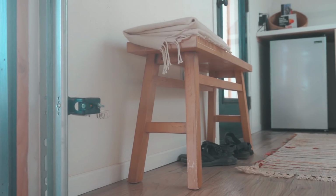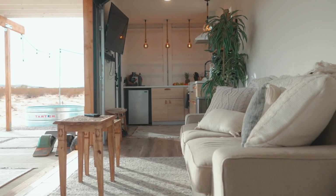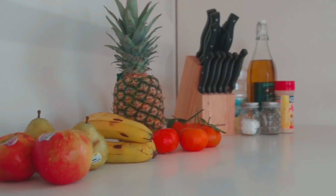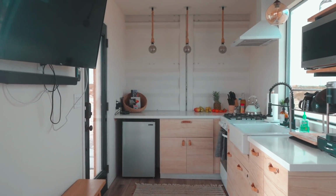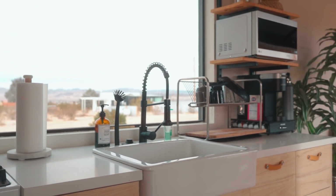When you walk in the door, you immediately walk into the kitchen and you'll notice right away that this is one open area, one open space. It's really beautiful how the kitchen wraps around the outside of this corner of the box. And the big bright window really makes this area look so much bigger than it is.